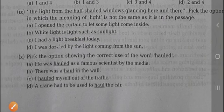Next question is, pick the option showing the correct use of the word hauled. So, he was hauled as a famous sentence by the media. So here the word hauled is incorrect. We can use the word hailed. Hailed means respected. If someone is getting respect, hailed is there, but hauled would not be. There was a hole in the wall. It would not be hall, children. There was a hole in the wall.